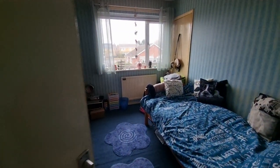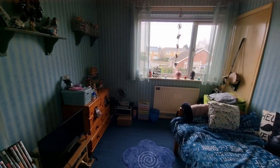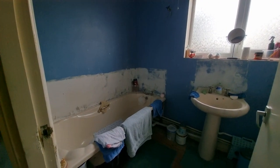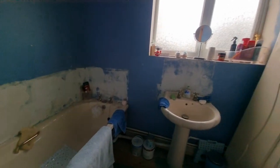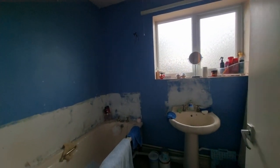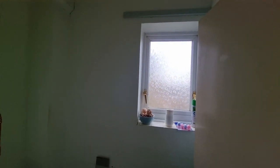And then we have the third bedroom, back to the front of the property again, with window looking out to the front, and an overstairs storage cupboard. We have a bathroom, there's a bath and wash basin, obscure glass window to the rear, and we have a separate WC in the property as well, so we have a separate room there with the toilet and window out to the rear.